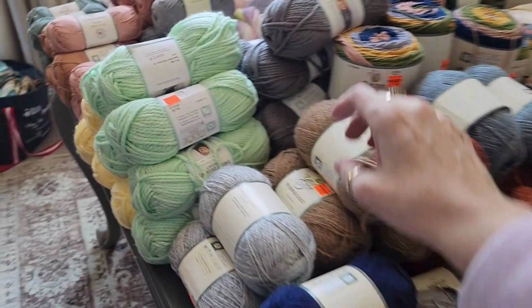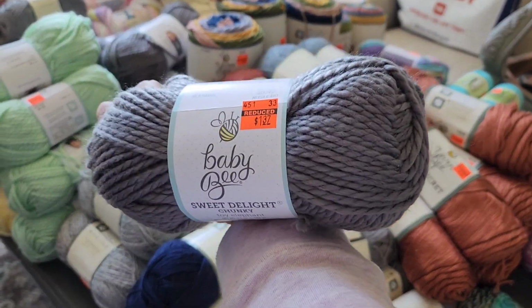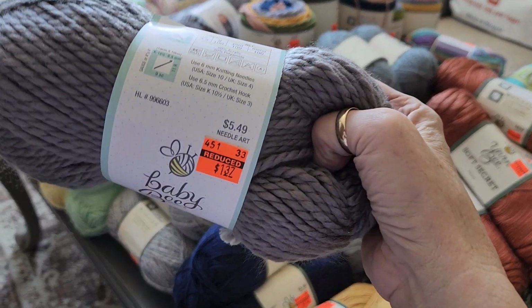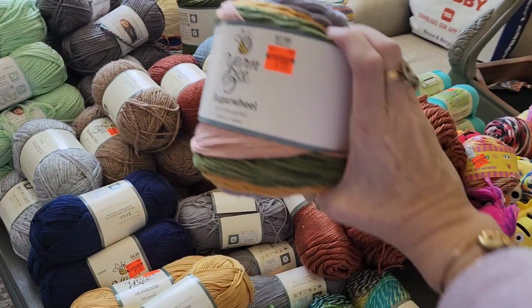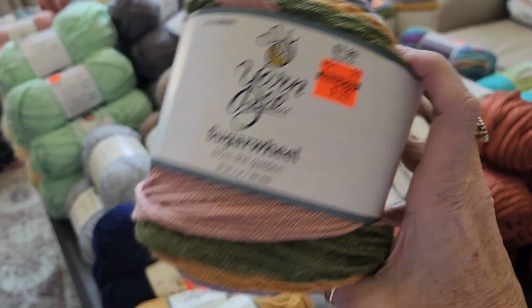The sugar wheel. Oh, what is this? $1.37, regular $5.49. The sugar wheel. I've never seen this before. Look at this great big thing. Great big sugar wheel. $1.99, regular $7.99.